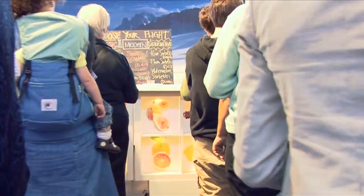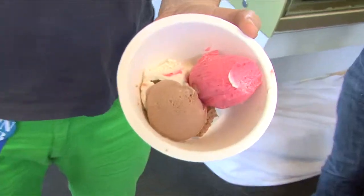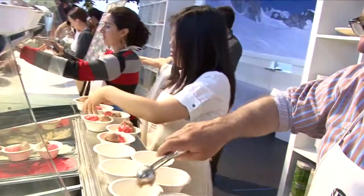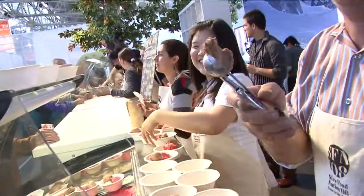You can add almost anything to it. You have to be careful, and there's a lot of science involved. So if you're adding something like strawberries, you have to be really aware of the fact that strawberries have a lot of water, and they also bring sugar with them. So you have to be aware of that when you're crafting your recipe. But that's what ice cream makers do all day. Here, open your mouth.